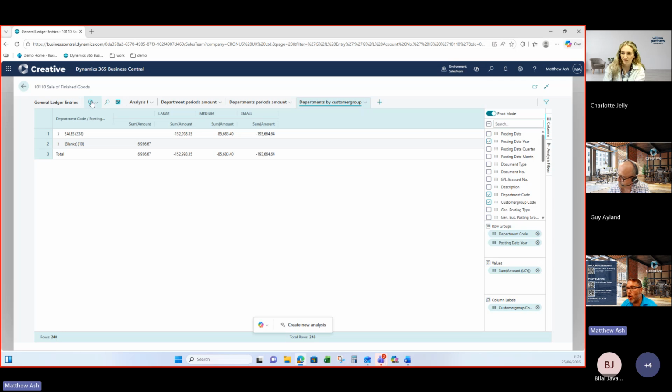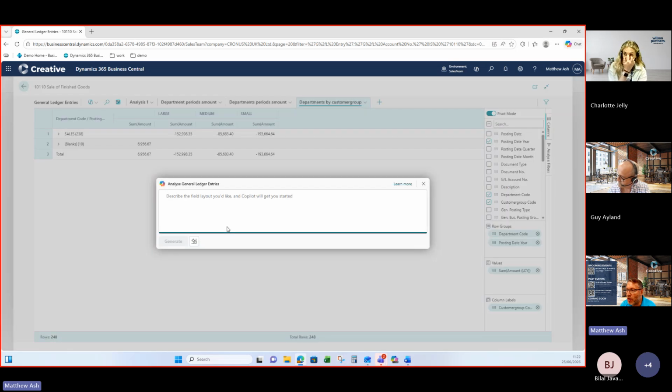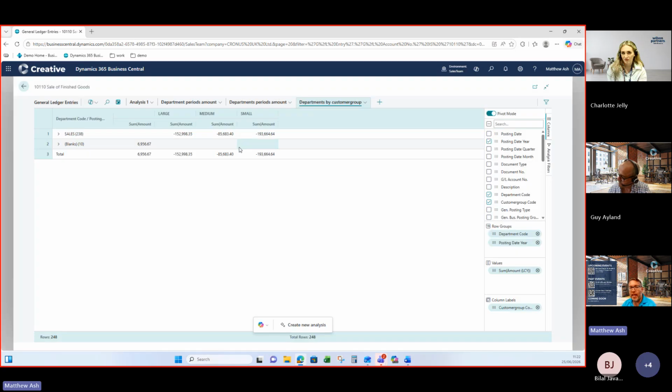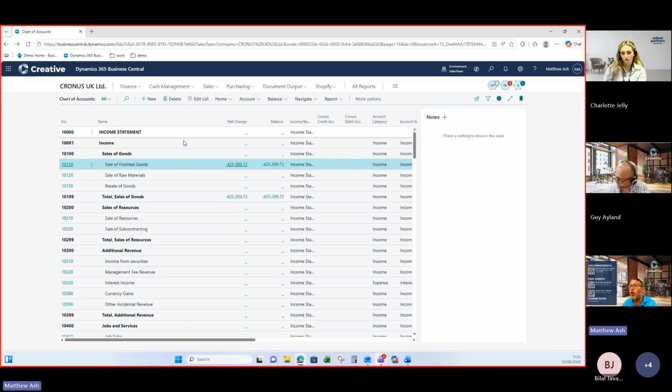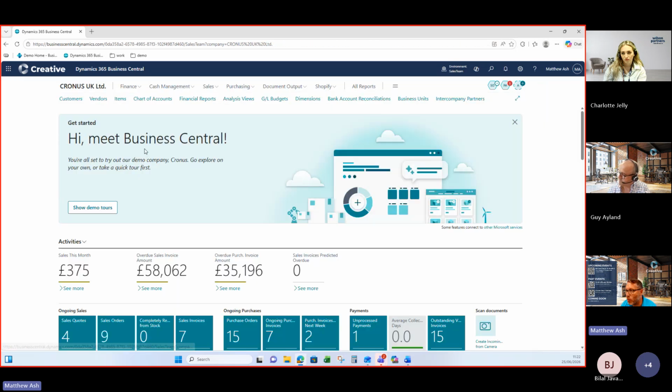Guy talked about Copilot. Copilot's prevalent in this system, and we could ask Copilot, if we weren't very good at pivot tables, to create that pivot table for us. So any list of data, this could be your customer list and you're looking at outstanding balances, or it could be your general ledger entry list as we've seen before. So we've got our departments going down the side and our customers across as well. So we're able to pivot our data directly in the system, without having to take it out of the system to report.